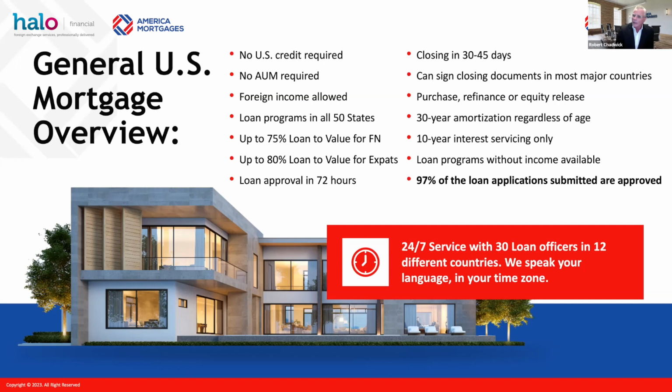And I think one thing that we are very, very proud of is 97% of the loans that we submit actually get approved. We have people in 12 different countries. So you have 24/7 service, which makes a big difference, especially if, say, you were dealing with a bank in New York, for example, and you're having to stay up at 3 a.m. to be able to find out how to submit a document, et cetera. So we're in your time zone, we're in your language, and we are accessible 24/7.